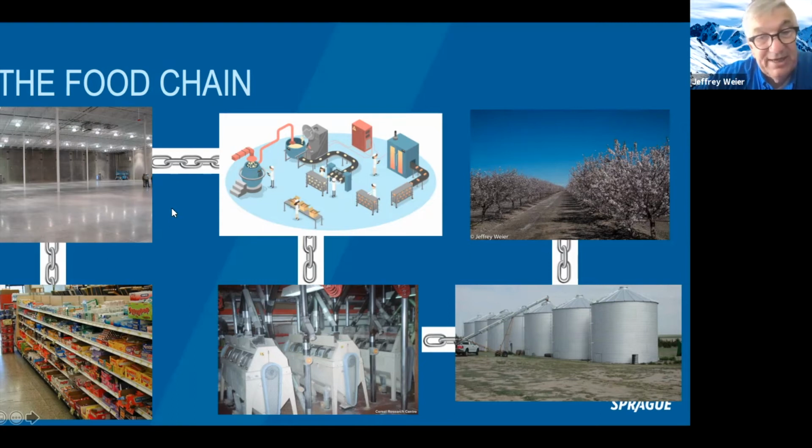And this doesn't even talk about the transportation between these different steps. Anytime we take the food commodity and put it into a truck, whether it be a tanker truck with the flour going to the food assembly situation, or whether it be in a boxcar or a truck trailer or a container going to the warehouse, all of those are additional steps where insects can be introduced.